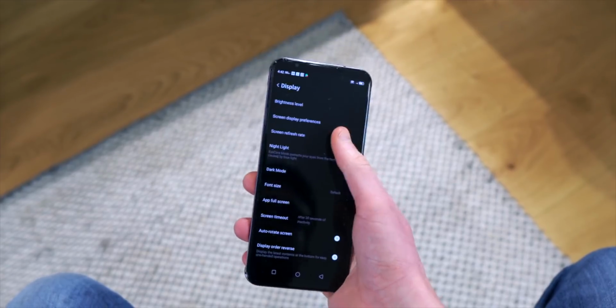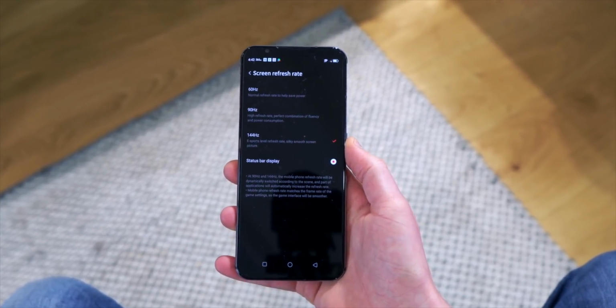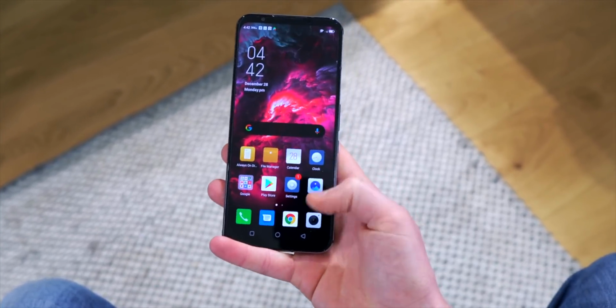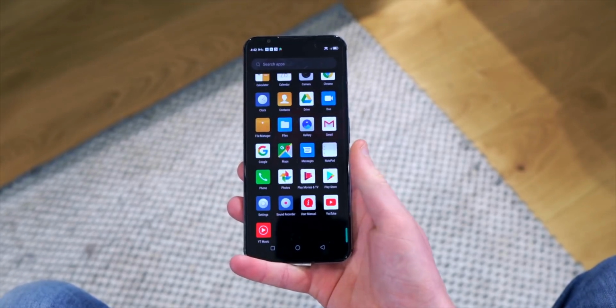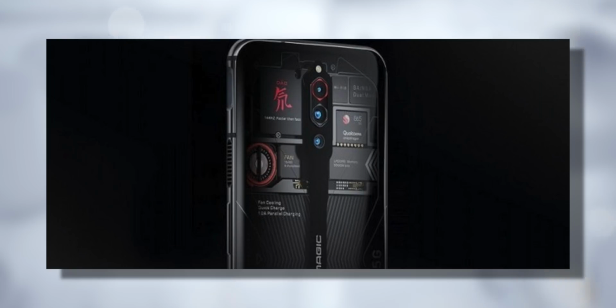Again, we are due to see the Qualcomm Snapdragon 888. We're meant to see a really, really high refresh rate display. Great for gaming, of course, really smooth, decent sized battery, and of course some brilliant battery tech in terms of charging as well. Not a lot of information on this phone so far, but expect something pretty special if the rest of the Red Magic phones are anything to go by. Really, really solid gaming smartphones.